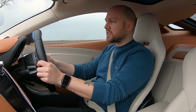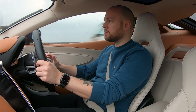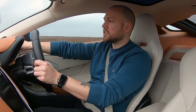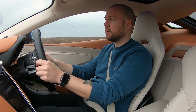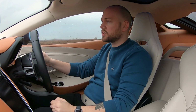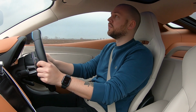Bowers & Wilkins stereo, always a welcome addition. And there are speakers on the doors, lower doors, some tweeters up in the pillars, and in the front, and in the back as well actually. I can't try the sound system whilst I'm recording, because otherwise I'll get done for copyright on the music.